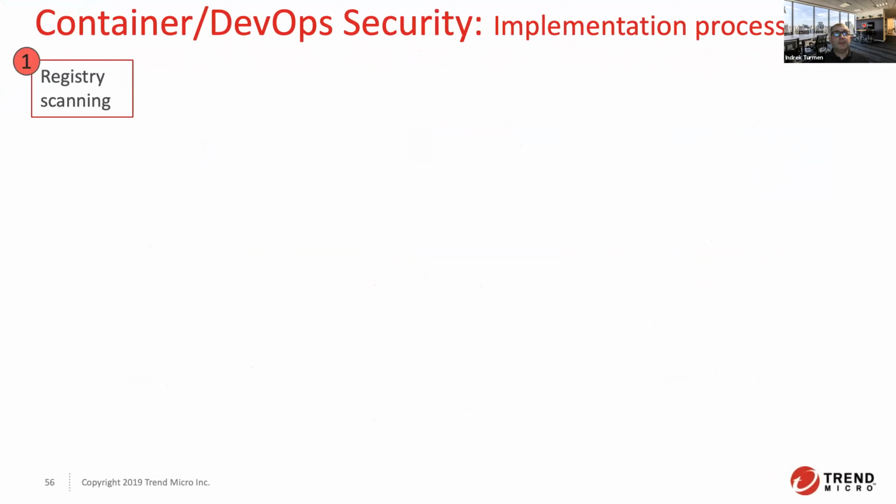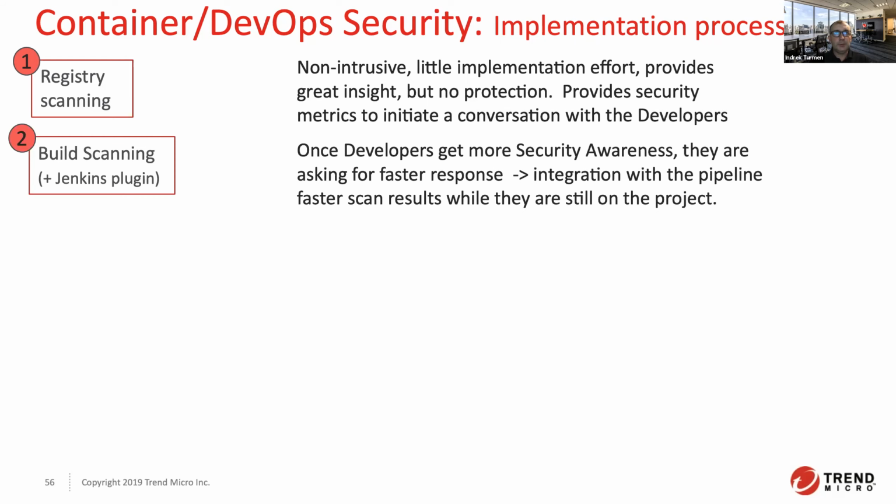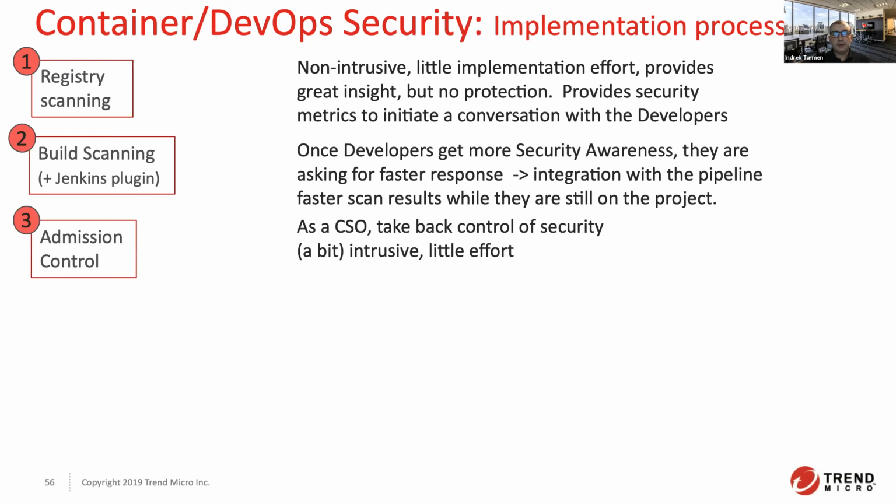Okay, let's remind ourselves what we have done. We are scanning those registries when the images are going there, and we continue to scan those registries even if the images are already running. Then we integrate to the pipeline tool so that developers get to know issues at an early stage and can fix them earlier. Then we apply admission control. We check that those containers are compliant to run.